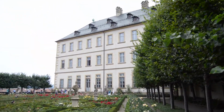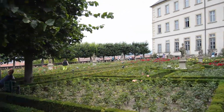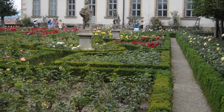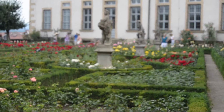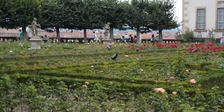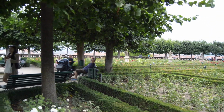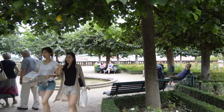Here's the right side. There's more building. I can tell y'all it's better in person.